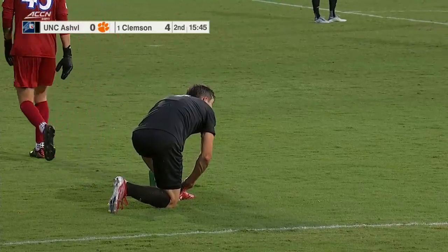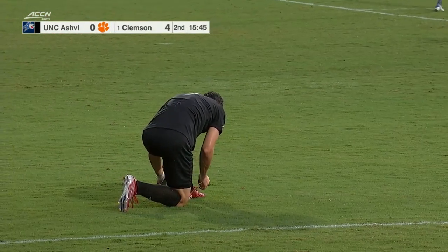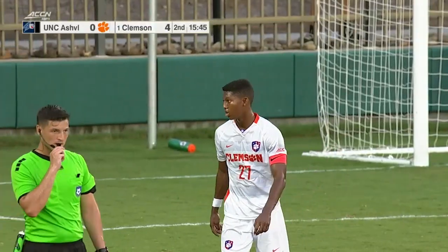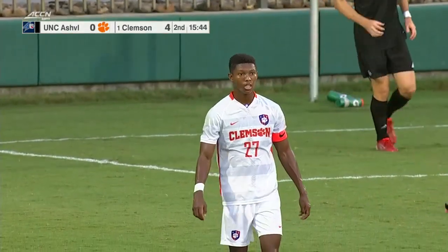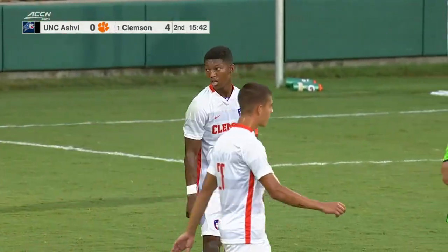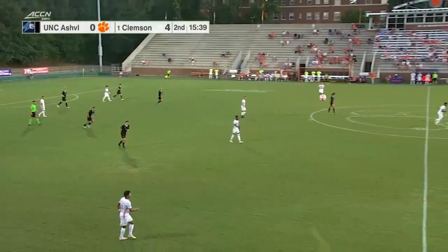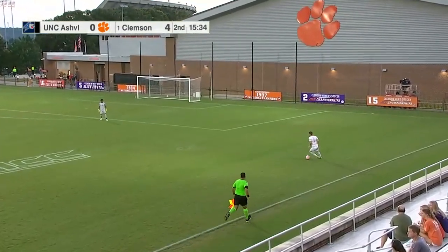15:45 left on the clock here. Almost 75 minutes in. Three first half goals for the Tigers, one early in the second. And we've been in a holding pattern ever since. I think there's an expectation Asheville's going to give the ball back here. Yep. They do. Nice sign of sportsmanship.